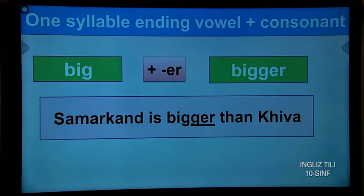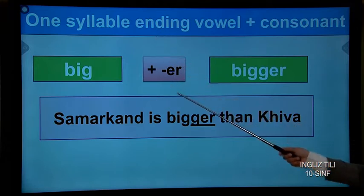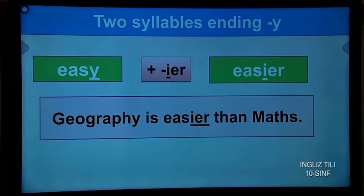The next rule: one syllable ending with vowel plus consonant. Big: vowel I, consonant G. In this rule, you have to double the last consonant, like bigger. Samarkand is bigger than Khiva. The next: two syllables ending with the letter Y. In this rule, you have to change the letter Y to I. Easy, easier, like this. Geography is easier than maths.